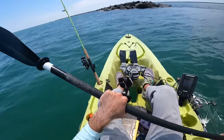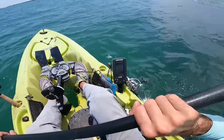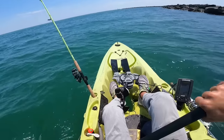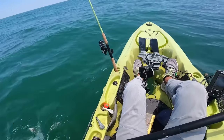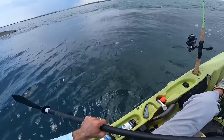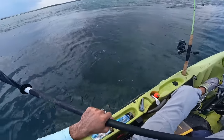And I really need an anchor today, but I don't have it, so I'm gonna try and cut through over these rocks and start working our way back up the creek with the incoming tide. Looks like a little deeper spot right here that I might be able to just sneak over.